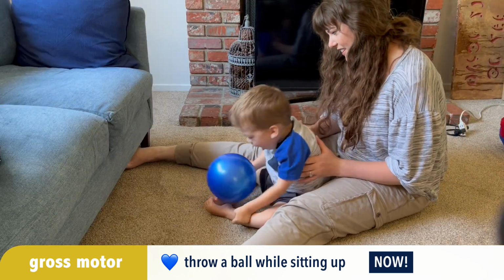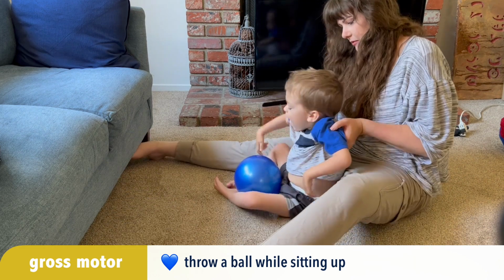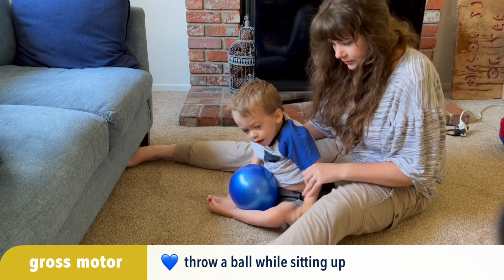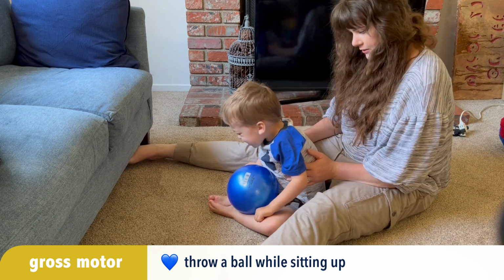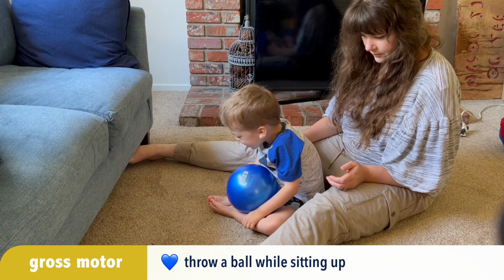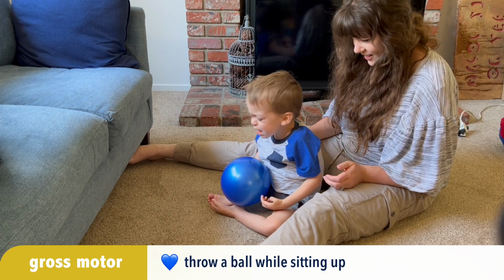His ability to throw a ball hasn't changed too much, but what is a big difference is how much straighter he is holding his back up. He doesn't like doing this, but he is starting to be able to use his hands to hold himself in a sitting position for a second. I'm only holding onto him with one hand here.